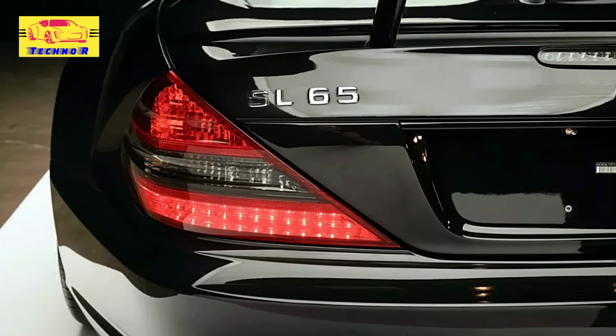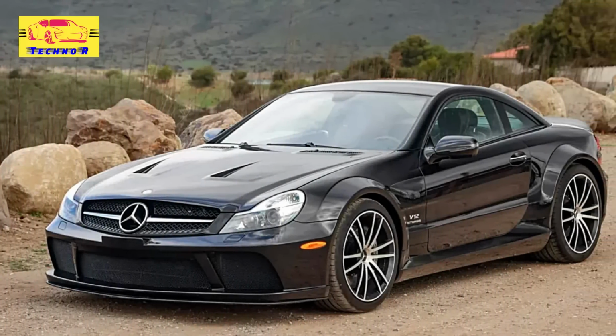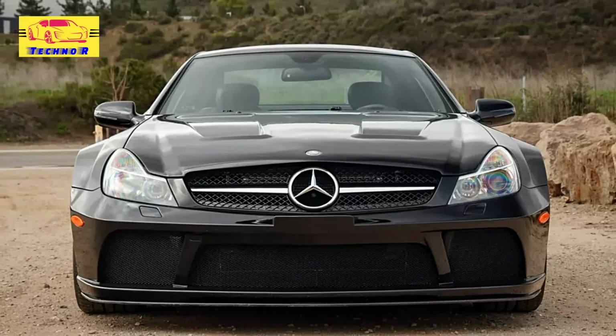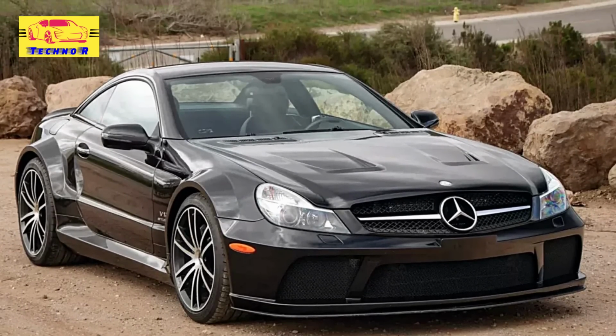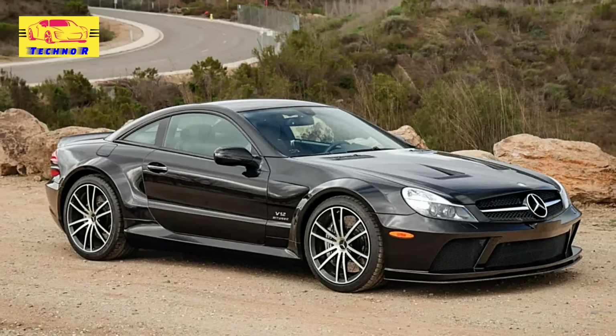The SL65 Black Series is more than a collector's item. It's a statement piece. Whether you're into modern hypercars or nostalgic for the muscle-heavy masterpieces of the 2000s, this Benz offers something few cars can: brutal performance with unmistakable style and a limited production badge to back it up. The auction is currently live on Bring a Trailer, and it's expected to draw serious attention. If you've ever dreamed of owning one of AMG's most iconic creations, now might be your chance.